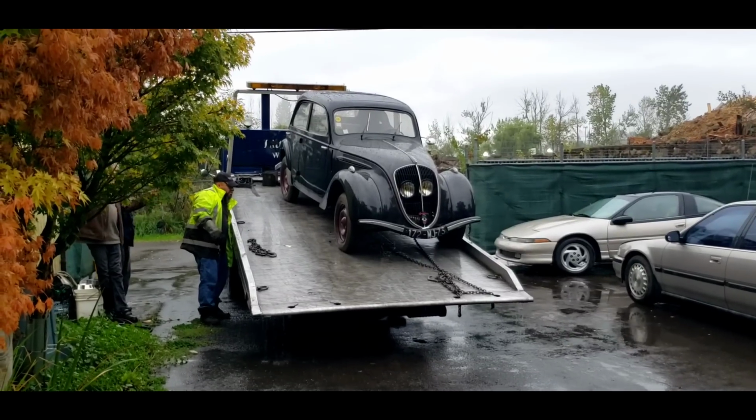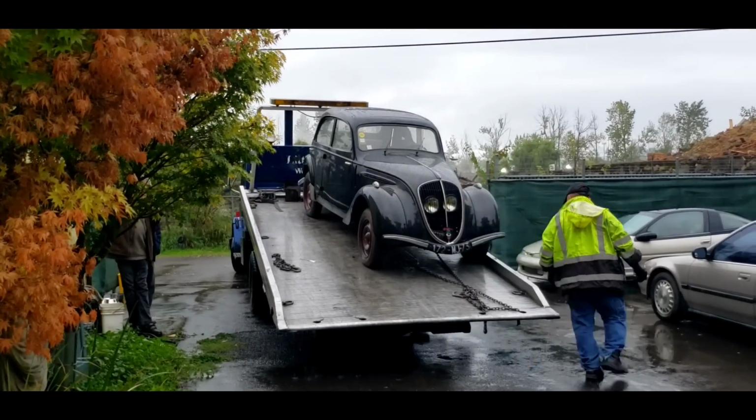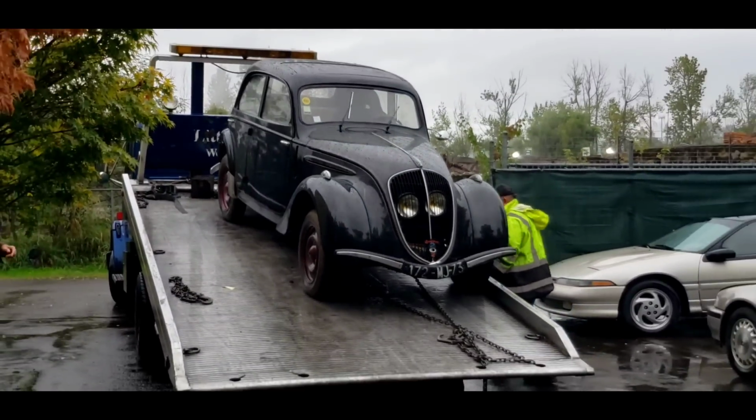Not something you see every day. A 1948 Peugeot 202 coming in on the tow truck. That's pretty crazy.